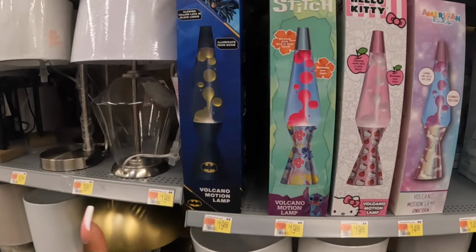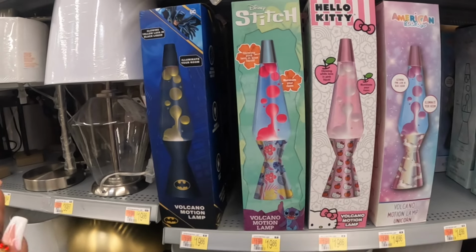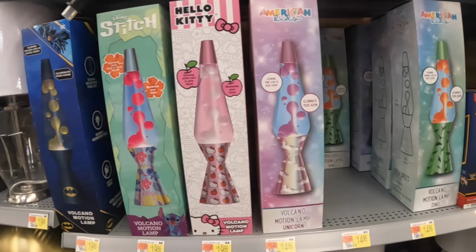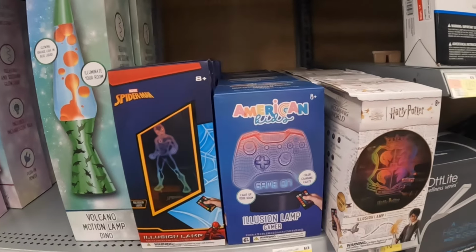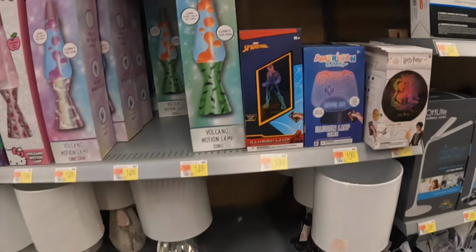Have the cute volcano motion lamp. I would just call it lava lamp. These are $20. There's Batman, Stitch, Hello Kitty, American Kids. And what's this? Spider-Man illusion lamp, 11, and a game controller and Harry Potter.